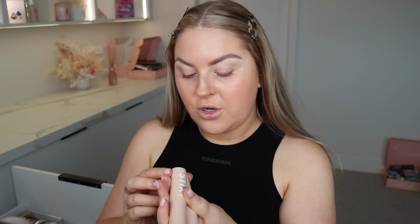And I feel like the coverage is better than I initially thought. Obviously I've got very pigmented eyelids because they're so thin you can see all the veins. I didn't apply very much, I just blended it down, but it's still done a really good job. I'm going to try one of the bronze sticks by Colourpop.